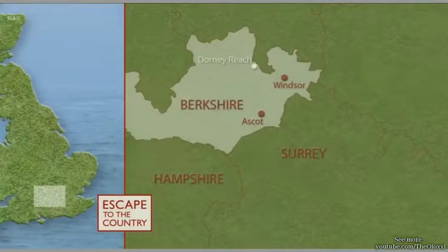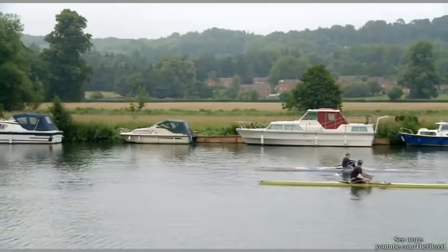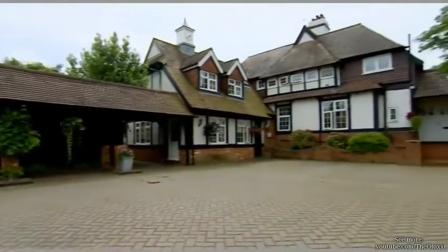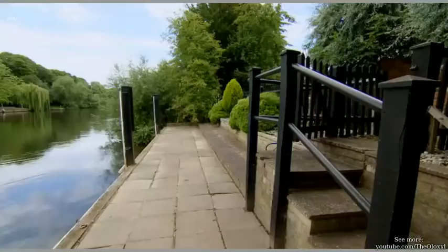We've travelled to the pretty Thameside village of Dorney Reach, close to Dorney Lake, home to Eton College's prestigious rowing centre. Our first property is an Edwardian detached house built in around 1908, whose main selling point is that it has direct garden access to the River Thames.